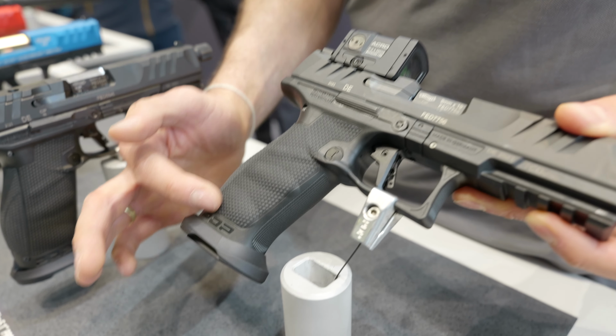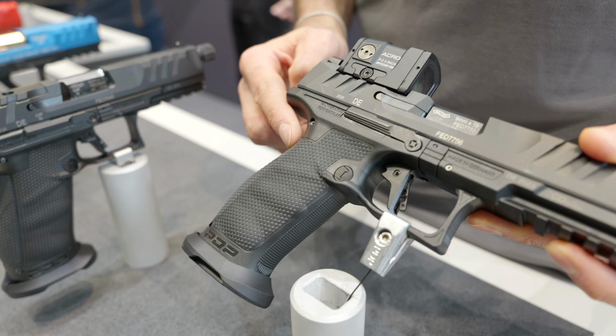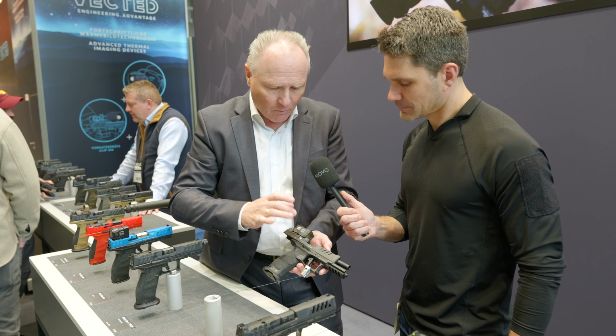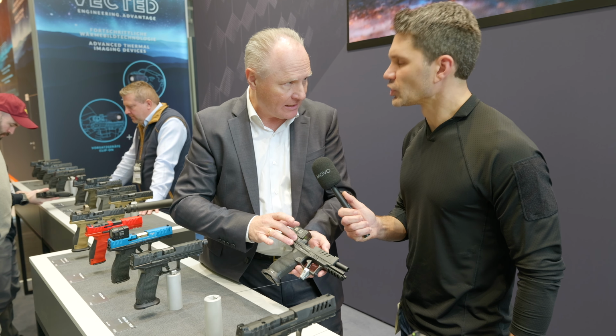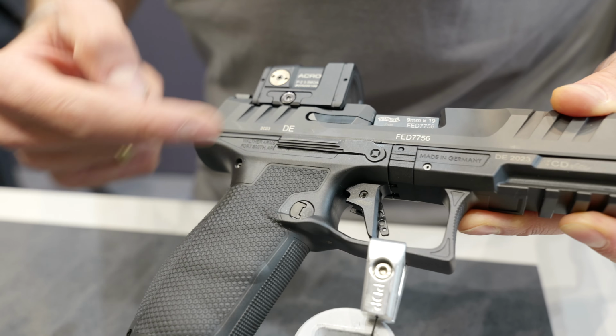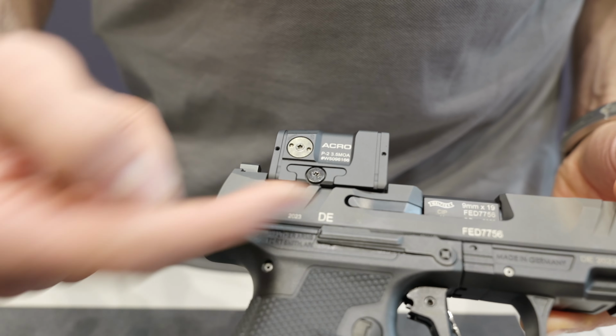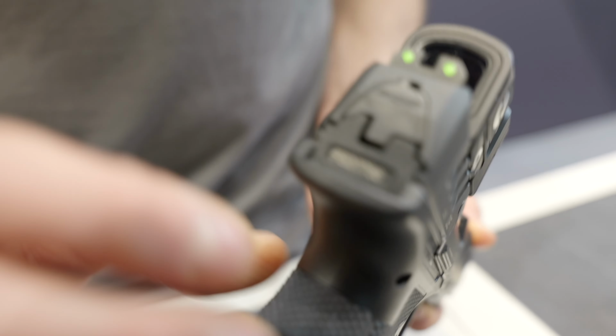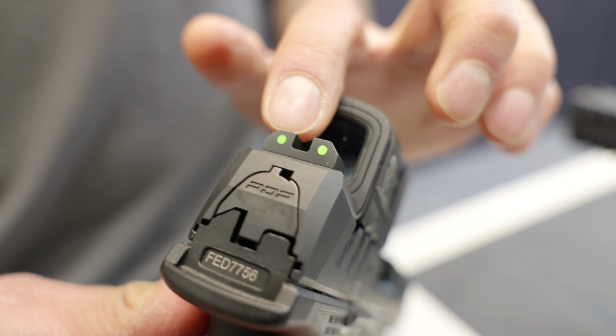And then, last but not least, the red dot sight was important. And I wanted to have it mounted directly. Yes. So what we have is the Aimpoint ACRO, which we feel is a great product. It is mounted directly onto the slide, so you don't have to worry about a blade.